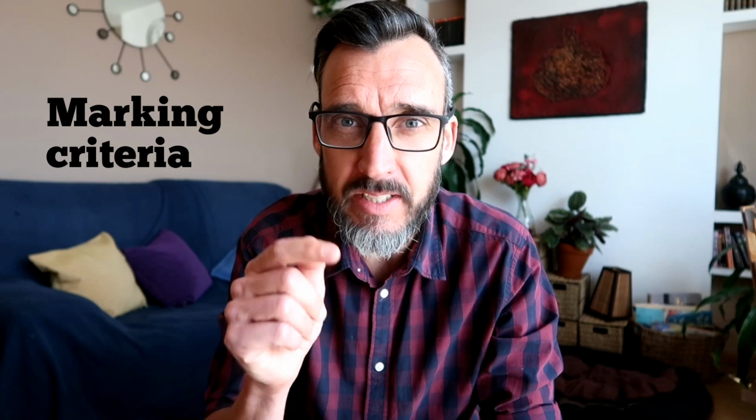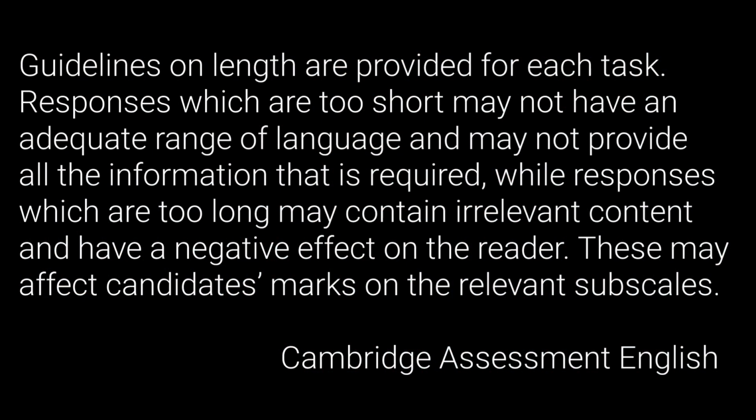This is what Cambridge Assessment English say about the word length. Guidelines on length are provided for each task. Responses which are too short may not have an adequate range of language and may not provide all the information that is required, while responses which are too long may contain irrelevant content and have a negative effect on the reader. These may affect candidates' marks on the relevant subscales.